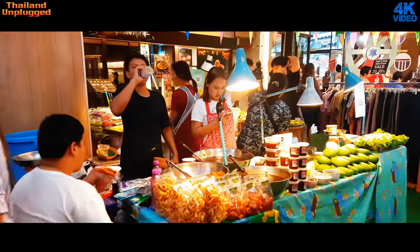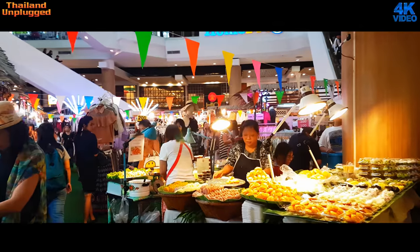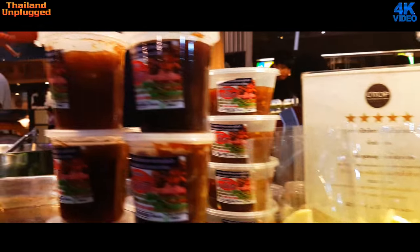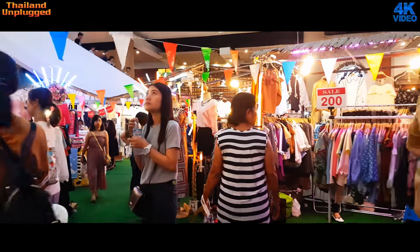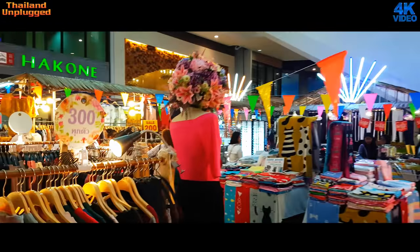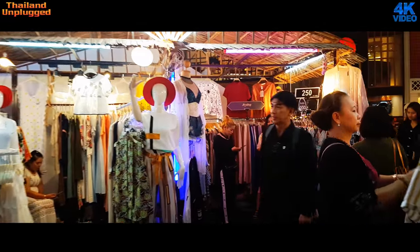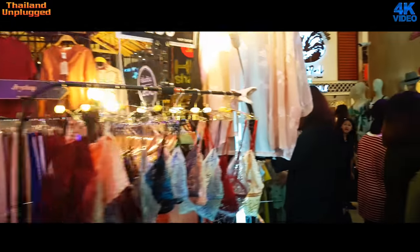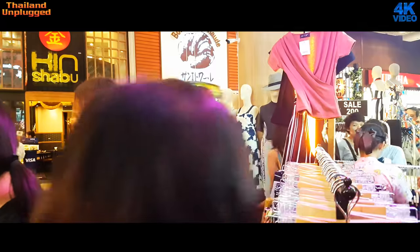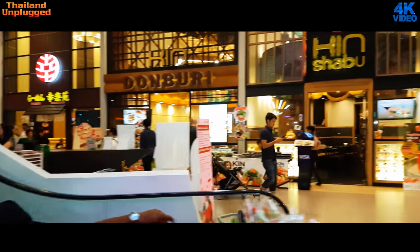Oh, they're selling papaya salad by the look of it. Oh, very nice. Looks quite good, this. Oh, this is all women's clothes. Suppose if you've got a wife or a girlfriend, you could bring her here, they'd love it. Suppose you'd have to have a heavy wallet to go through here. I don't suppose it'd be that expensive though, I don't know. Very nice women's clothes in there. I'll tell Mal about that.